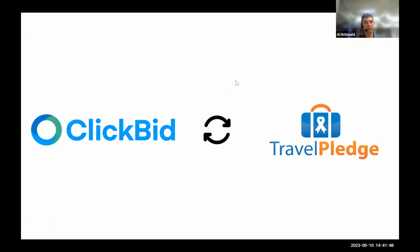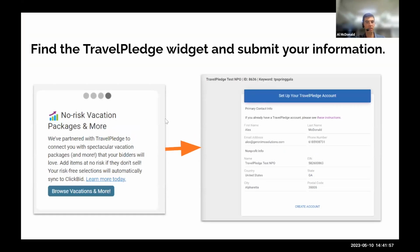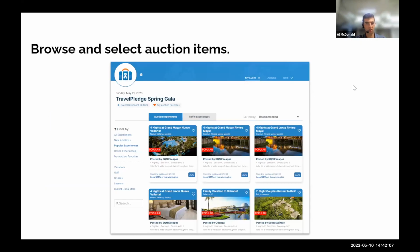ClickBid and TravelPledge have an integration that makes it easy to add TravelPledge items to your ClickBid event. Within ClickBid, find the TravelPledge widget for no risk vacation packages and more. Then fill out your nonprofit's information. Then you'll be able to browse our experiences. We specialize in vacations as well as other experiences that are going to really impress your bidders.